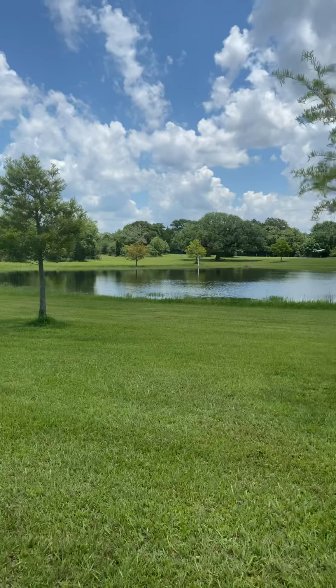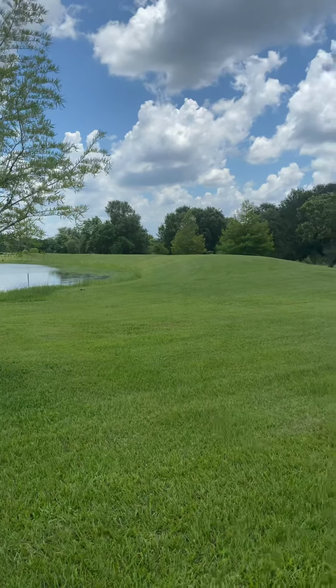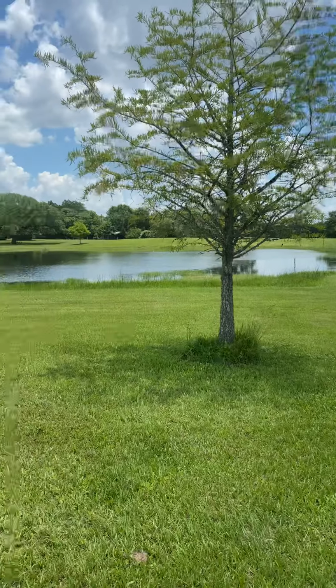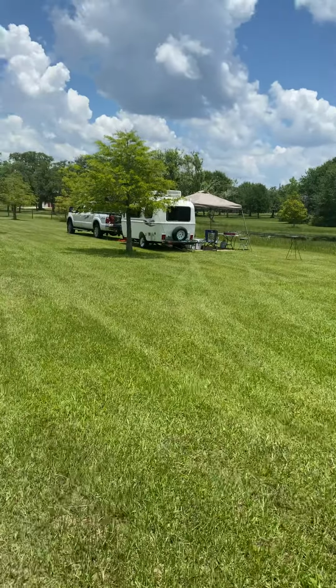It's a nice little pond area, super quiet. There was another camper here yesterday and last night, but he pulled out pretty early this morning. And in fact, last night when the sun went down and the moon came up, the moon was right over that tall tree. It's a full moon, almost a full moon, and it was reflecting off the pond. Absolutely gorgeous.